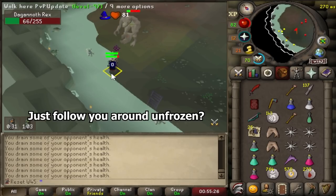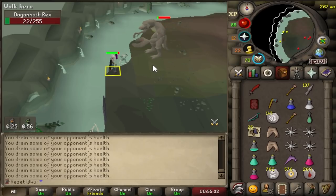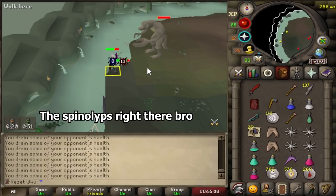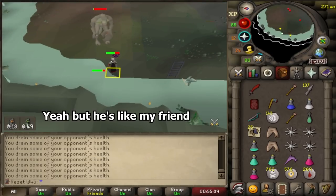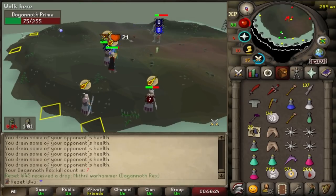Oh, what are you guys going to do? Just follow you around unfrozen? Like, what do you mean? All right, I'm going to get it off then. Get off. I need HP, like 20 HP. There's Spinolips right there, bro. Yeah, but he's like my friend. Give me some food, dude. All right, bro, I'll hook you up.